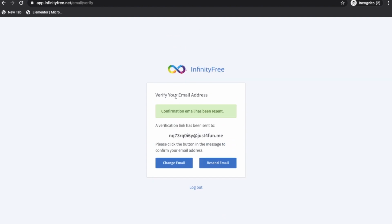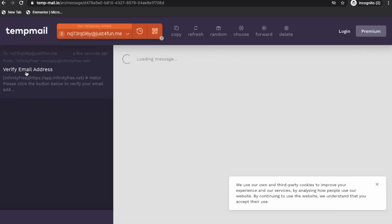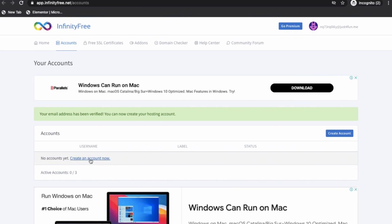Create new account. So here we sent our email, and in our temp mail we just got our verify email address, and this is the verification link, and here we did verify. Okay, so now we got a free domain and hosting. Now it's the third part, which is to link the domain with hosting by changing the default name servers.